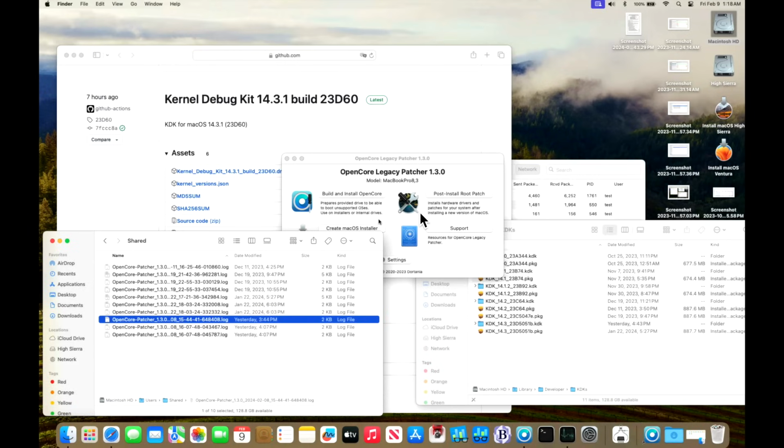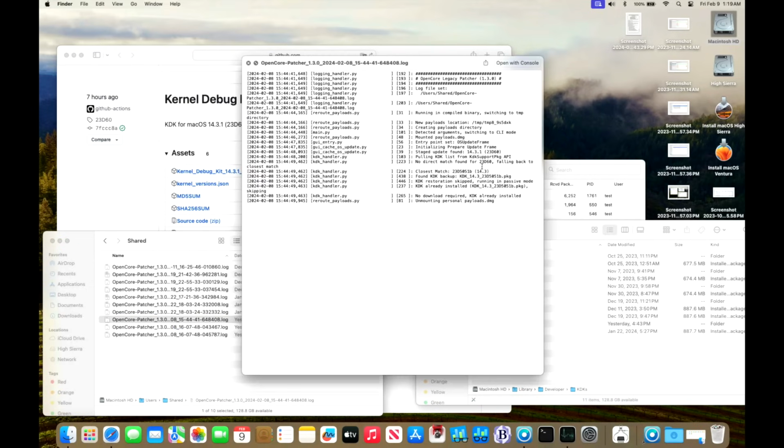Now this is one of the ones I was talking about as my example, and I wanted to show you that log where we had the problem with the wrong KDK version. Remember, all the OpenCore Patcher logs are stored in user shared, and we can take a look at that particular log where it was problematic from today. We can highlight that and show you right in here what the problem was. And there's our problem right here.